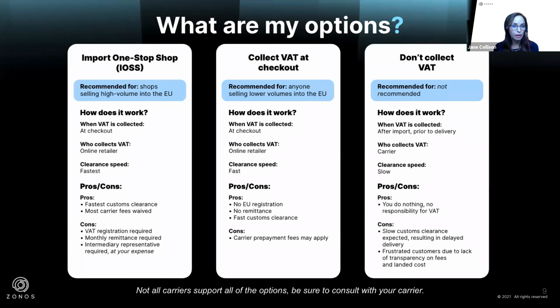Or you can collect VAT at checkout, utilizing the carrier's duties and tax billing options as sender to the third-party account number. And of course, the last option is you don't collect the VAT at checkout and have the consumer pay upon delivery. Now, a reminder, please check with your express or mail carriers to determine the availability of these options within their policies.